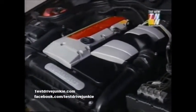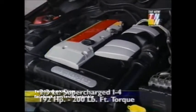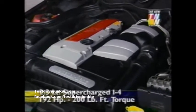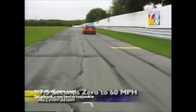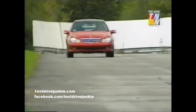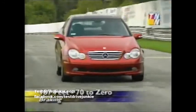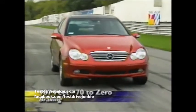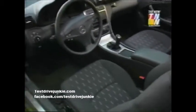Power is supplied from a supercharged 2.3-liter inline-4 that puts out 192 horsepower, 200 pound-feet of torque. And that's enough power to spin the wheels on the way to 60 in 7.5 seconds. Stopping this sporty coupe is done with discs on all corners that bring it down from 70 to 0 in 187 feet. Once stopped, you may get a chance to notice the interior features.